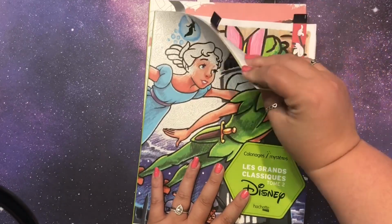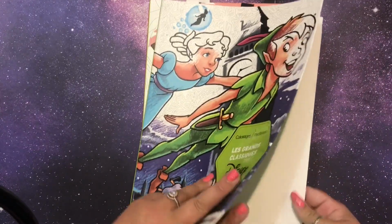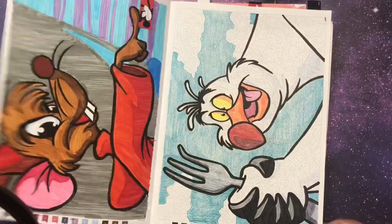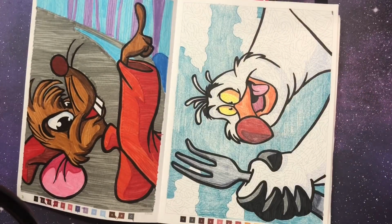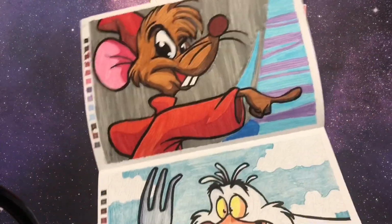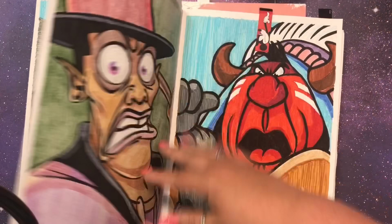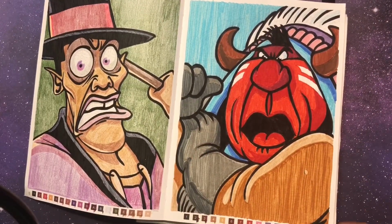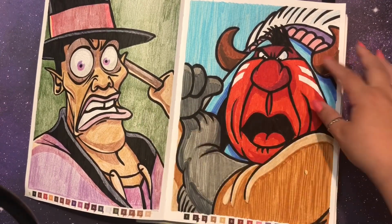Okay, this one I think is my favorite, and I'm kind of going from the front. I'll just show you as I go. So new this month was Jack, whatever, from Cinderella. There he is. Then I also did the Indian Chief from Peter Pan. You can see even right here, color pencils, markers.